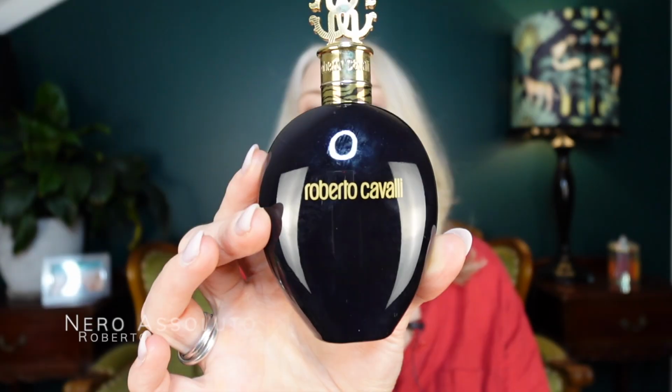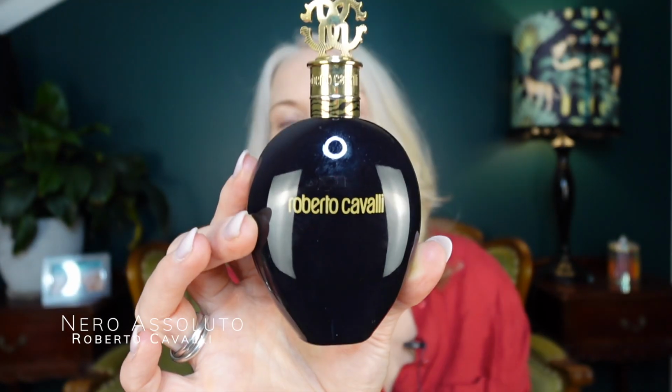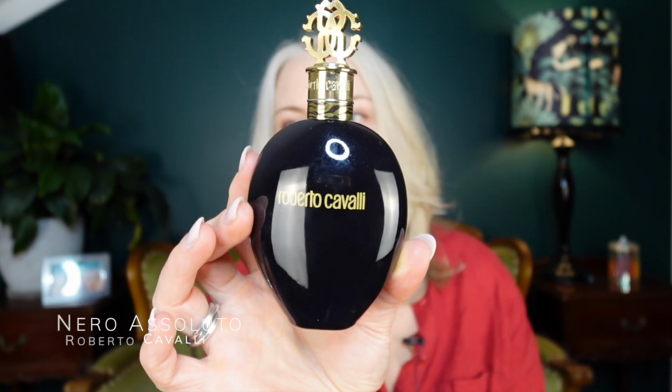The next one is Nero Assoluto by Roberto Cavalli. Sorry, you're getting a little bit of a reflection from the lights there. But this one I really, really like, and I forget how much I like it until I dig it out of the depths of my wardrobe and start wearing it again. This one I think also has a pear note in the opening, and the florals in here include orchid. So it has that very opulent feel in the florals of this fragrance.